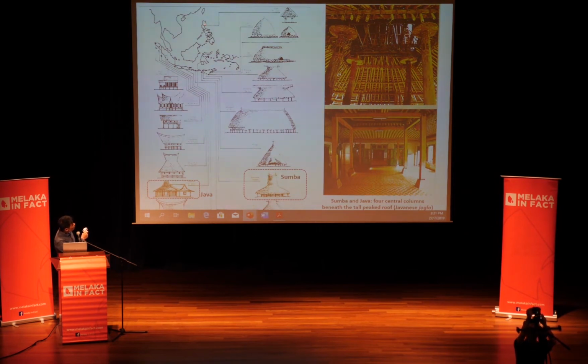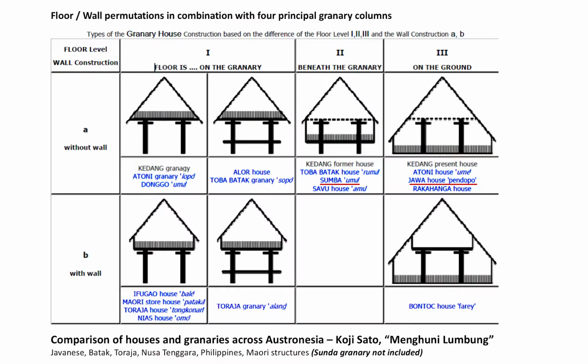So the Ifugao, who live in the mountains of Luzon, have four core columns with rat guards, something like this. You find these rat guards below the floor of the structure. But if you go to Sumba, the four core columns with the rat guards are not beneath the floor, but inside the building, and the rat guards are beneath the tall peak roof, under the roof. So you get the point. There is a diagram that somebody named Koji Sato has drawn of this.